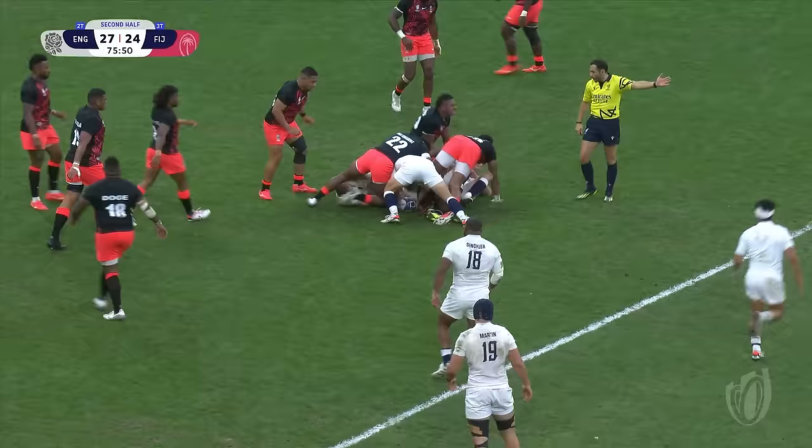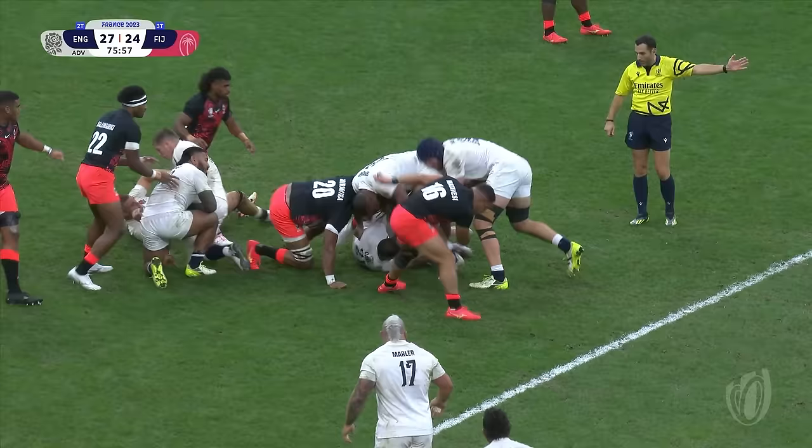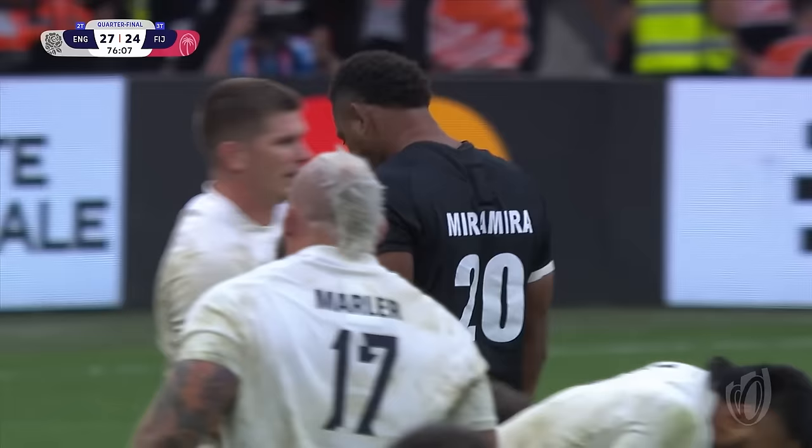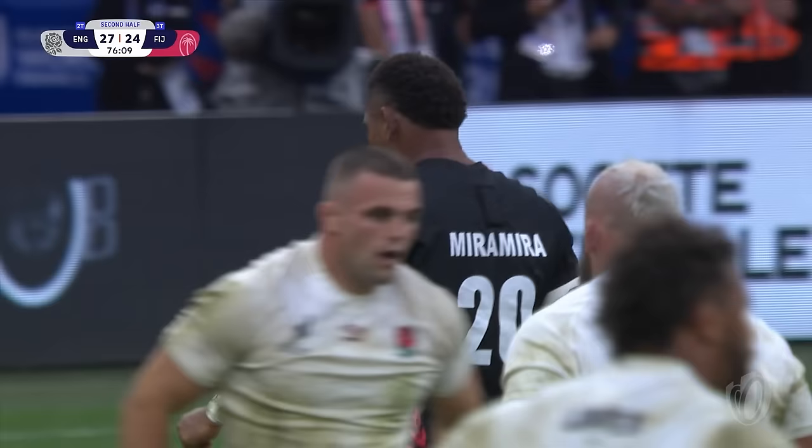Care to control it. Off feet. And now Fiji will concede that penalty. And on the ground, and then off feet. It's a brutal blow, but it was a brilliant run. Boy, he's got some pace, Ben Earl, doesn't he? This late in the game to go like that.